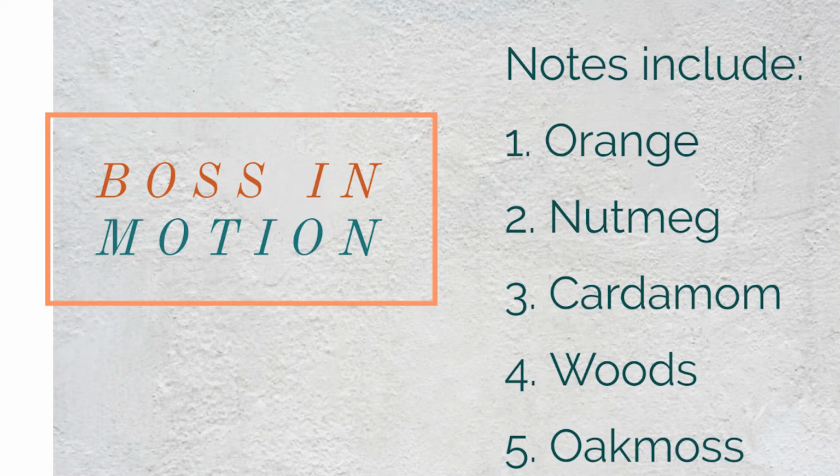Finally, we get to what I feel is the most underrated Hugo Boss fragrance for men, and that is Boss in Motion. Now, this is a really interesting cologne from Hugo Boss, and one that I think has gone under the radar for a long time. Boss in Motion is a citrus-laden scent, and orange is the main attraction here. It's a juicy citrus note countered by a series of light and warm spices, including nutmeg, pink pepper, and cinnamon. And you also get a nice woody base to it.